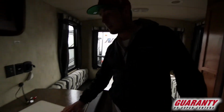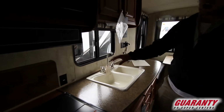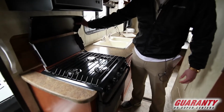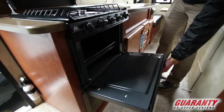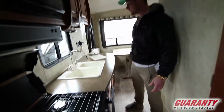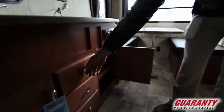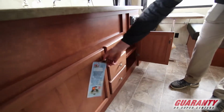Now moving on this way is you have a nice kind of double sink here, and then a little further down you have a 3-burner stove top, which is kind of neat. You can do all your cooking there. You have a little stove as well inside. And one thing we always have issues with is space. Where are you going to put everything? You have plenty of space down here for absolutely everything, as you can see.